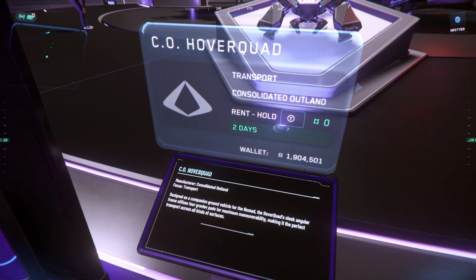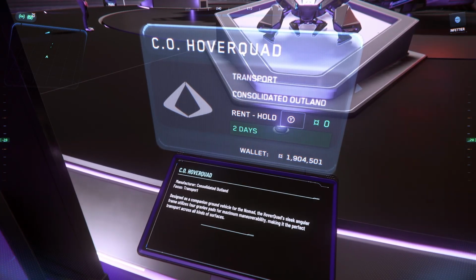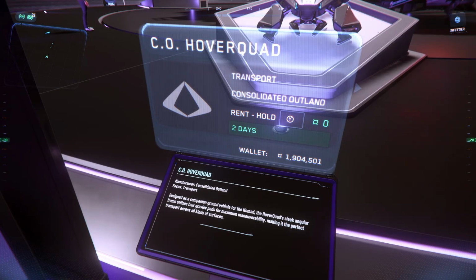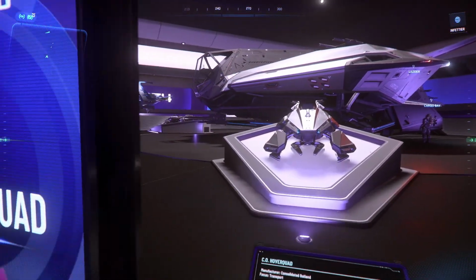Designed as a companion vehicle for the Nomad, the hover quad's sleek angular frame utilizes 4 grav-lev pads for maximum maneuverability, making it the perfect transport across all kinds of surfaces.